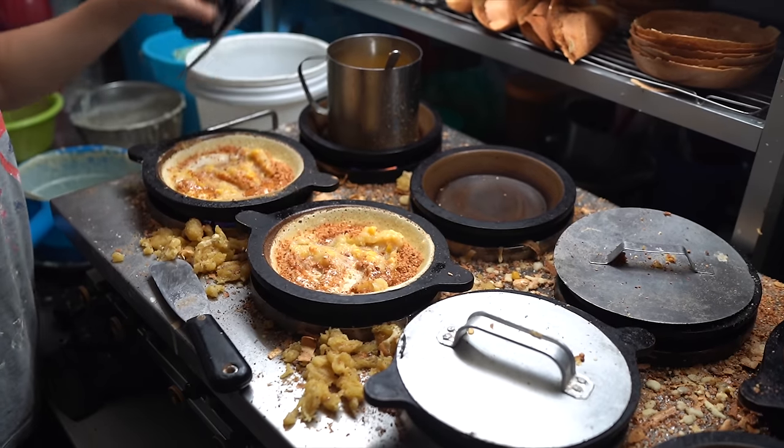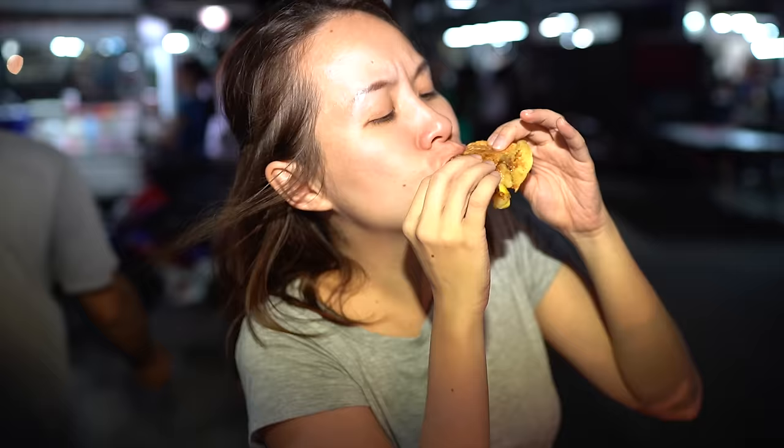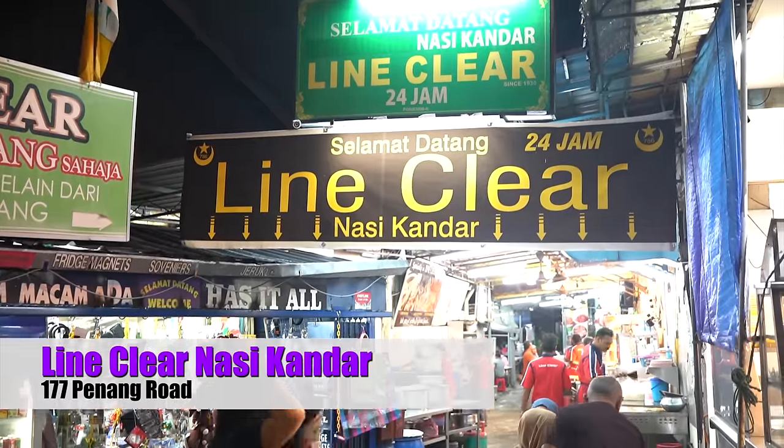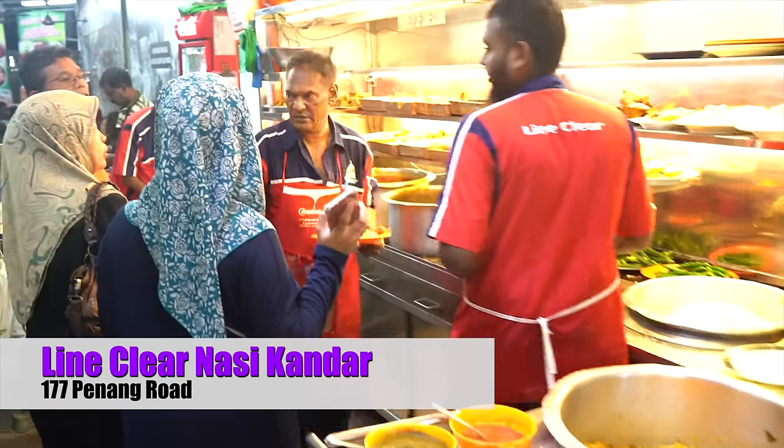Even though we were already very full, that didn't stop me from buying my favourite mee jam kueh with lots of peanuts and sweet corn. We ended the night with Line Clear Nasi Kandar, this food store in the back alley that sells superb curry rice.